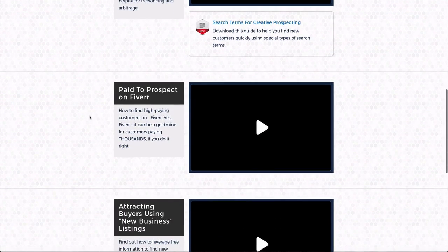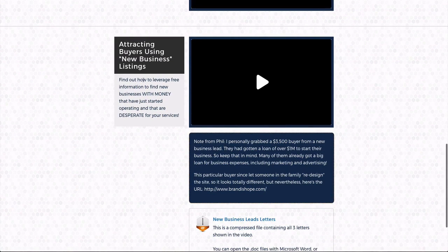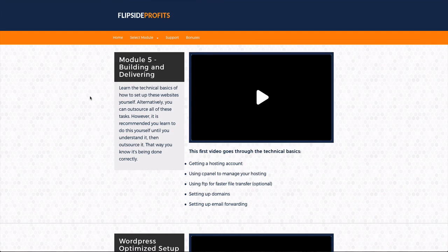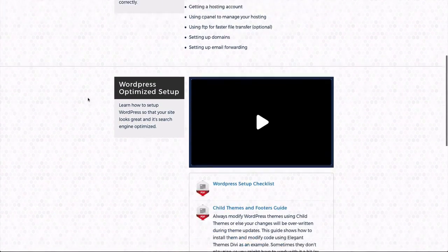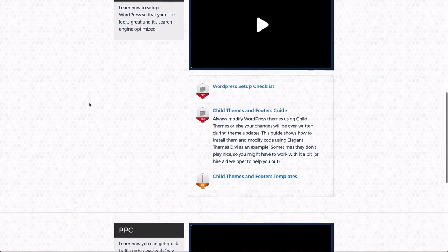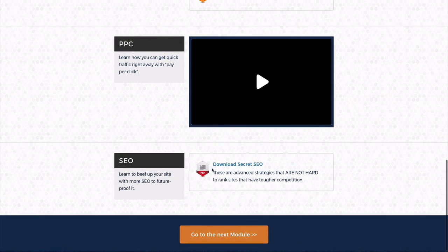Okay. Then they go over some Fiverr stuff. Let's see. Attracting buyers using new business listings, that's a pretty slick little strategy there as well. And then building and delivering, again, covering how to set up the sites, the specific templates to use, the WordPress optimized setup, so you can optimize it for search and SEO it a little bit that way. And again, more traffic stuff, more SEO.